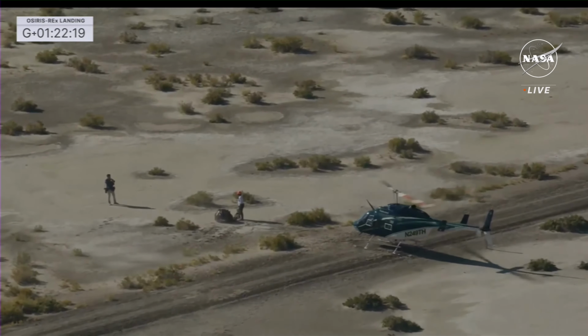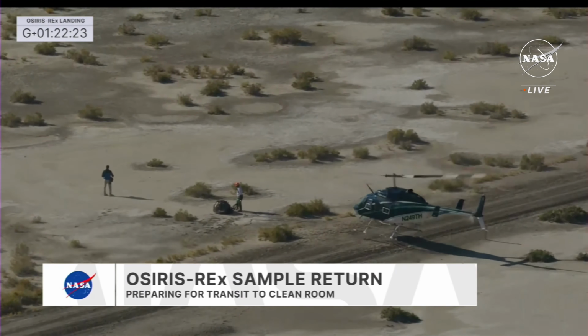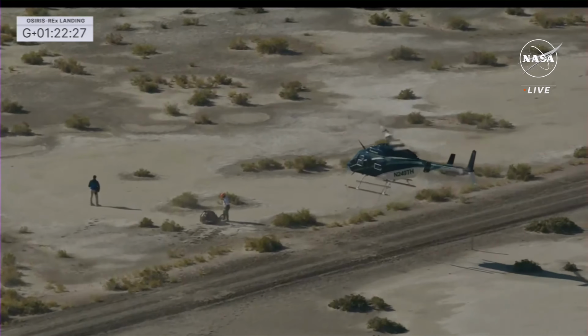And I can see a lot of dust kicking up now. The engine's really revving up on that helicopter, and it is off the desert terrain in the air with the SRC in tow.